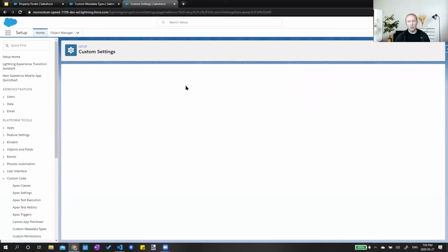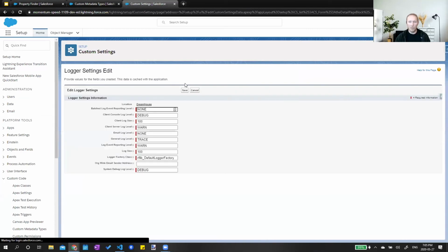And we want to reduce the log threshold for that particular user. I'm doing it globally right now because I'm the only user in that org. But typically, you would create a new configuration set here for that particular user instance. And the key part is we want to switch the client reporting, client server log level here from warning to info.